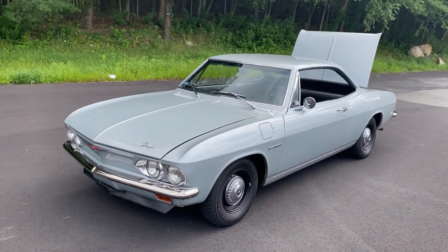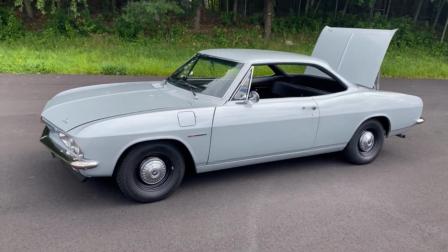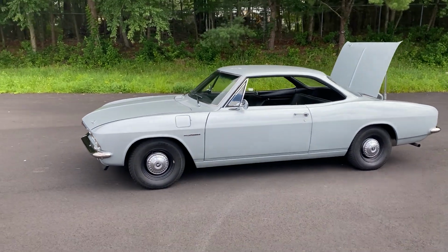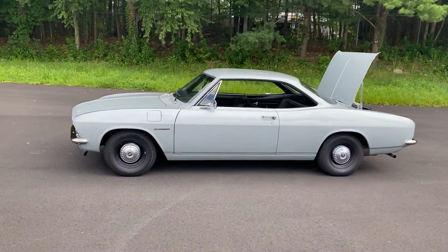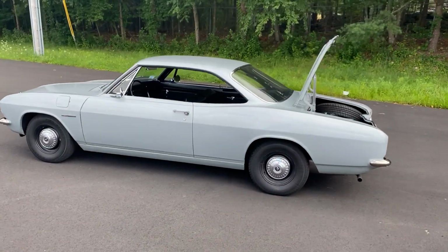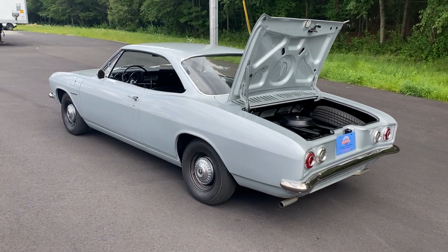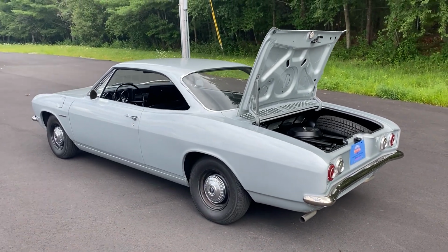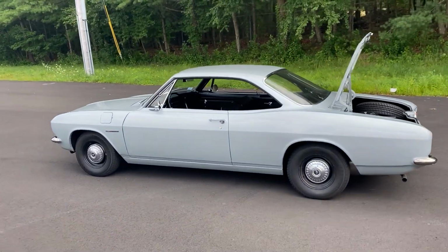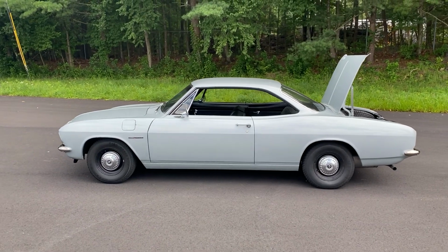These late model Corvairs are increasing with value by the day. Don't take my word for it. Look it up. Haggerty, Hemmings, everybody's got positive articles on these cars. These cars are really up and coming. For years, they were kind of cast aside by serious collectors, but now they're finally getting noticed. I personally have been into these cars since the 1980s when very few other people were. I saw the value in them then. Now, finally, other people are too. These cars are increasing with value. This car is a future investment by all intent and purpose.